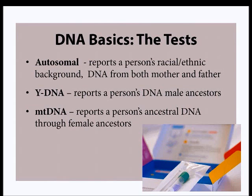All cells in the human body contain mitochondria, and its characteristics are passed by a mother to all of her children, both genders, but it's her daughters who can actually pass the DNA on to future generations. That makes mitochondrial or mtDNA testing useful in confirming a family's female lineage.